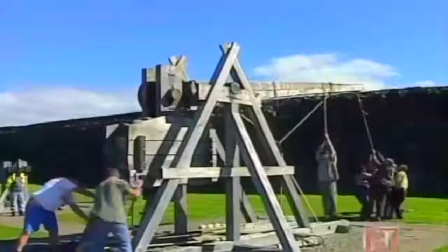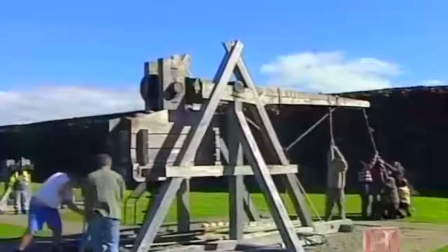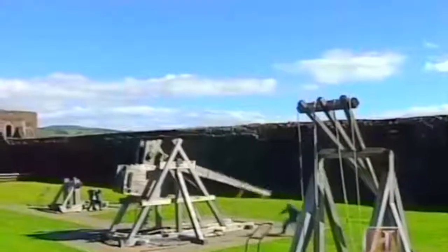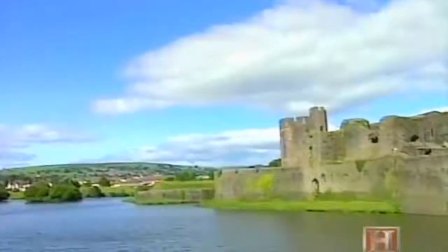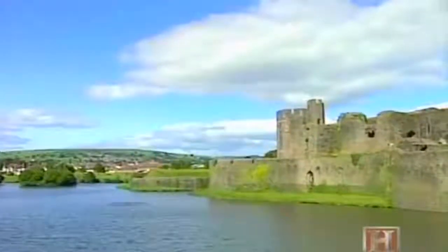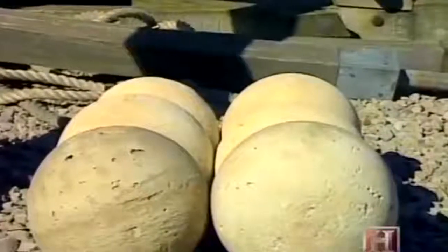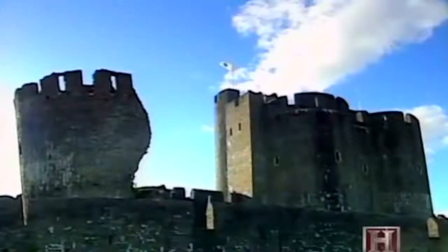Trebuchets like those at Caerphilly Castle revolutionized siege warfare, not only because of the range of their destructive power, but also because of their accuracy. These machines are very accurate, provided you keep the missiles perfectly round and exactly the same weight and you don't touch anything, it will hit the same spot time and time again. Now that was necessary actually, because in order to even hope to penetrate one of these massive walls, you needed to keep hitting the spot time and time again. We'll take the standard by hand.